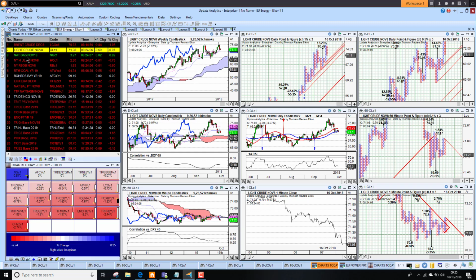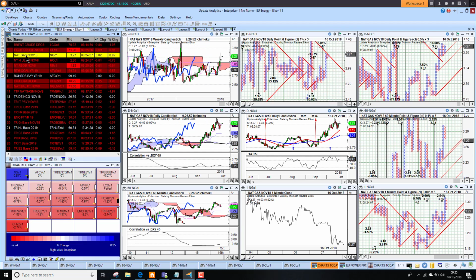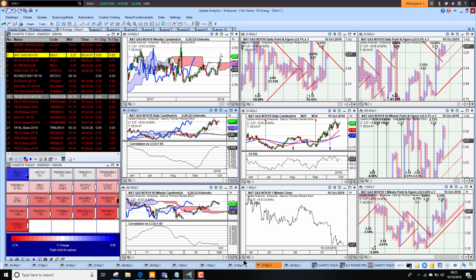The one bright spot in energy at the moment is US nat gas, sitting at $3.27, continuing to make new 9-month highs. Bullish on all time frames, really, on the weekly, the daily, and the 60-minute chart. Correlated negatively with the dollar. If we want to take a look at that correlation with crude oil, we see here quite strongly correlated on the daily chart, but just neutrally correlated on the 60-minute chart.